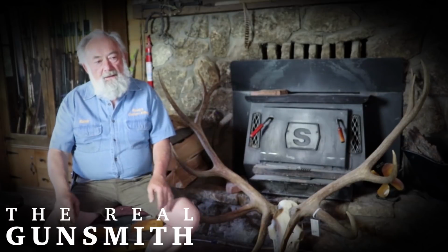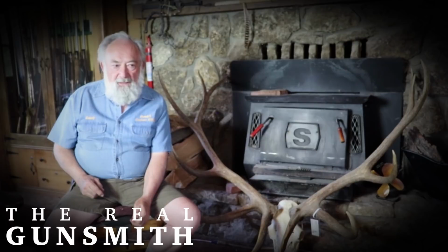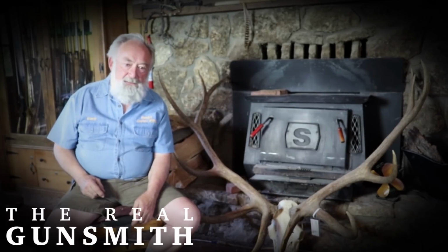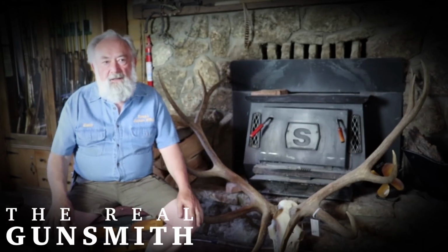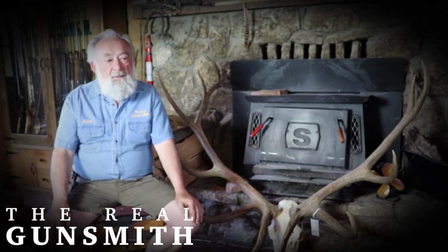And I've killed several hundred head of animals with Nosler Partitions, all size of animals, from antelope size animals up to big elk like this. And anyway, it was a relief to get clear back down to my truck and my trailer and be able to tie them up.